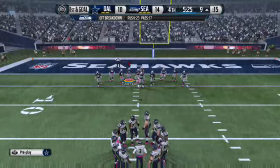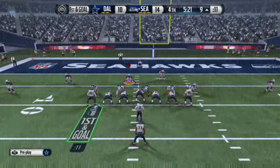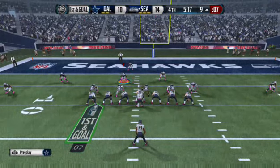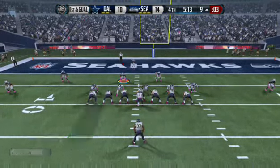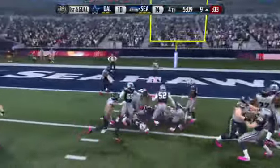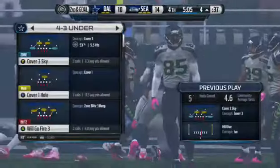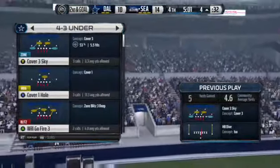New set of downs now after picking up the first on the ground. Here's the first snap after the big play. The play clock's running down. Gets the handle here, and that's a gain of maybe 5. The defense has got to be a little aggressive here. Your team is down. You've got to attack this offense. You don't want them to get in there and get another score.